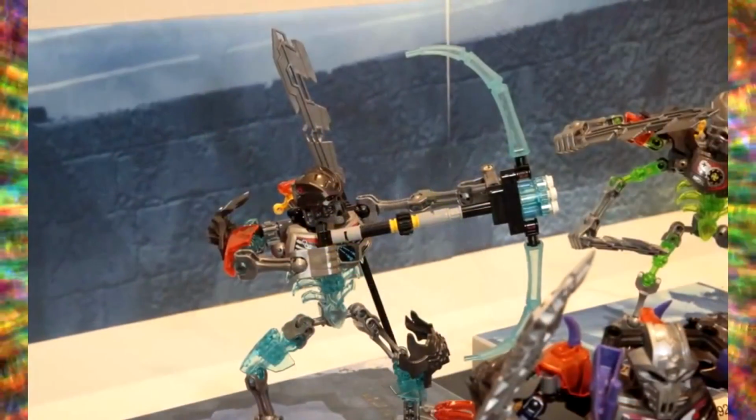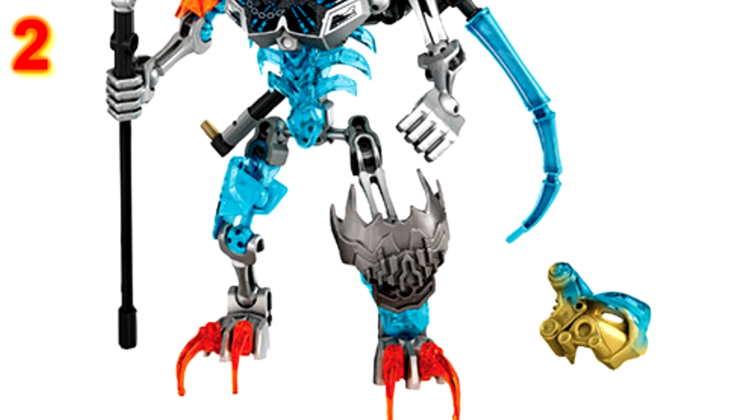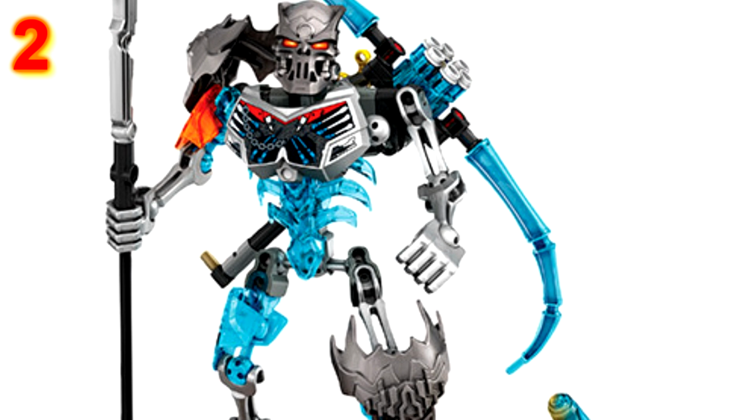More skull villains. Skull Warrior. This set is overall messy. Starting off with a poorly constructed weapon that we've pretty much seen before with the Jungle and Stone Protector, this set doesn't really bring anything new to the table. Unoriginality, sloppiness, and random trans orange pieces. I don't see much to like.